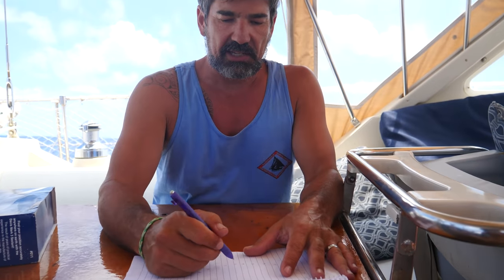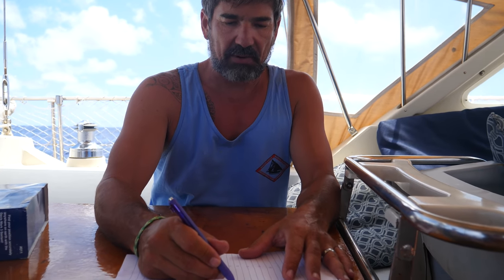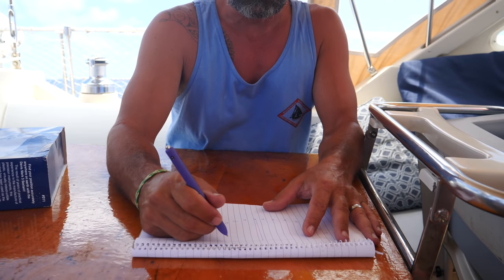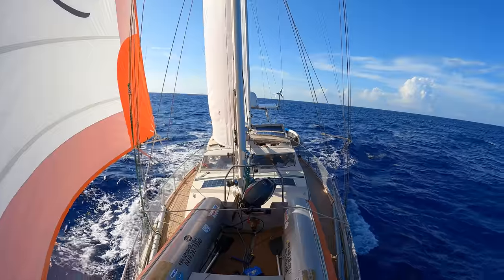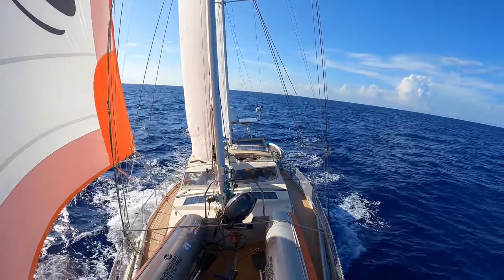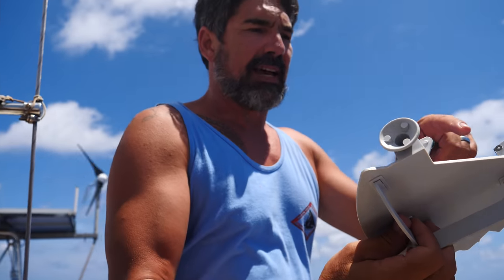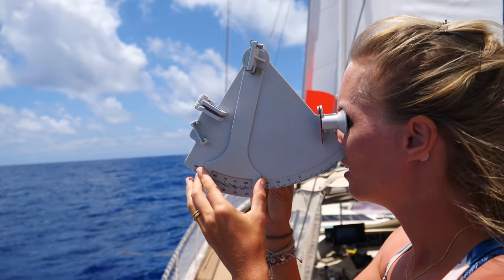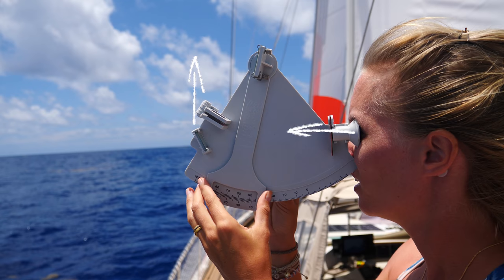And so the idea is we want to measure the angle between the sun and the horizon at high noon. So we're going to be taking measurements like here, here, here, here, here. You want to hold it up like this, and it has a mirror. One of the mirrors is going to be pointed up at the sun. Your eyesight is going to be pointed straight at the horizon.